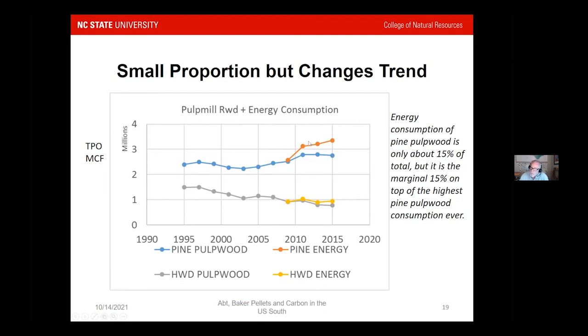But the pellet mills may be small, but Drax, the bioenergy company that's consuming all the mills, is not small, right? So they're going to pay whatever it takes, right? So there is real competition here. And if you add that 15% extra demand on the all-time highest pine pulpwood consumption ever, then you will have a market effect, right? So again, it wasn't due to pellets, except maybe the luck of their timing, but they happened to come into the market at the all-time high demand for pine pulpwood.